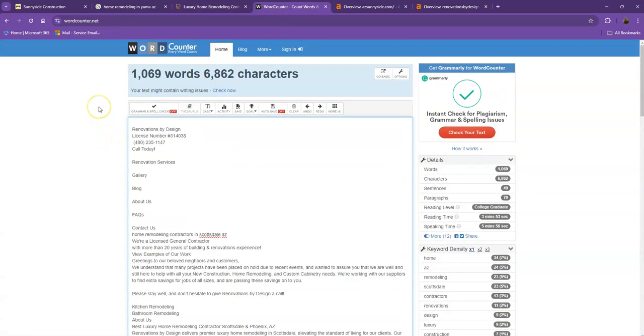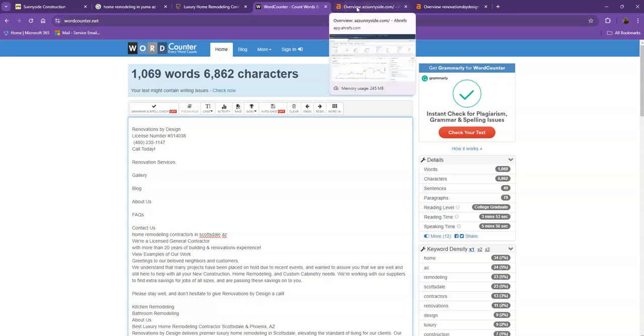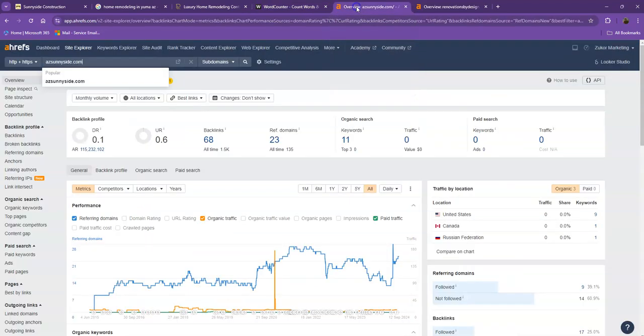So for their website, they have 1,069 words, which is a much better number. So if you add more words into your homepage, the higher the chances of your website being considered by Google as a much more trustworthy website. So let's go ahead and move on with the numbers.